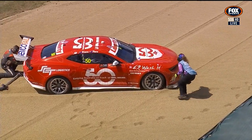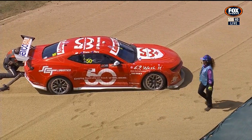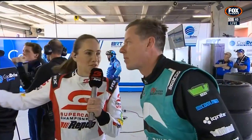James Courtney, pretty hairy spot to go off there. What goes through your mind when you're going through the grass, the sand there? You're hoping it's going to slow you down before the wall, right? Yeah, it's pretty tricky into there into turn one. As we're pushing harder and harder, the track drops away on the way in, so it's pretty easy to snag a front like what happened to Jackson there.